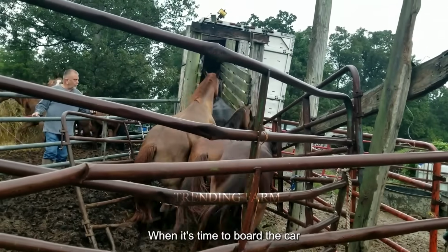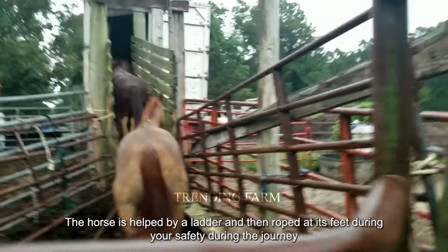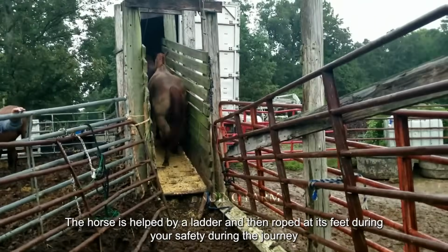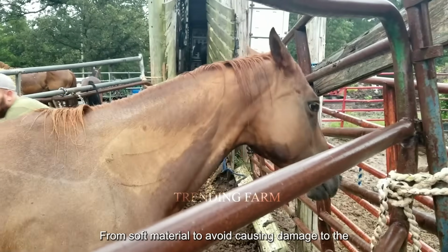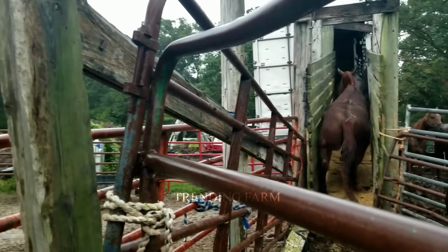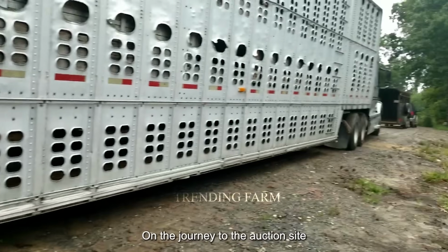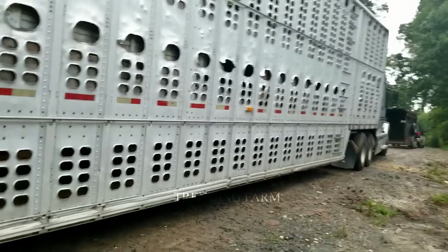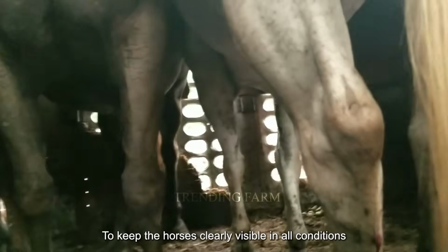When it's time to board the carriage, the horse is helped by a ladder and then roped at its feet to ensure safety during the journey. Even the shelter is made from soft material to avoid causing damage to the horse. On the journey to the auction site, the horse transporter is equipped with good ventilation to ensure comfort and is well lit to keep the horses clearly visible in all conditions.